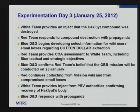But in the meantime, Red Team was providing COA assessments to the White Team, so we were getting some idea of what Red was seeing and thinking. We confirmed that they believed that the mission had actually not been carried out. So some of the propaganda that we had sent in response to Red indicated that that was essentially an accident, non-military, that caused the destruction of the compound. And it was convincing enough that Red actually believed it and still believed that we were not conducting the military operation until the evening of day 3.